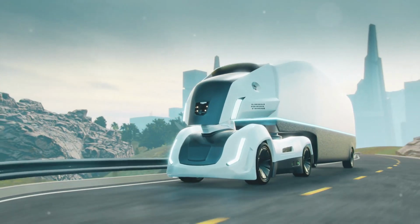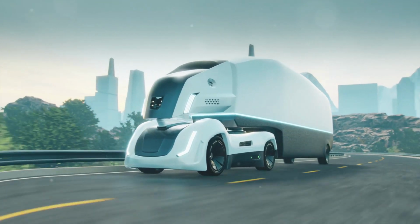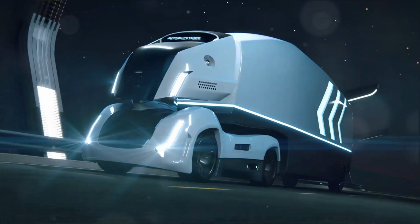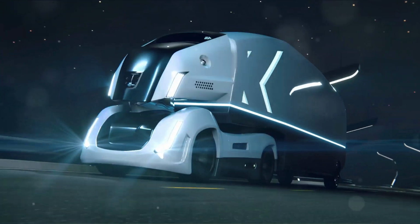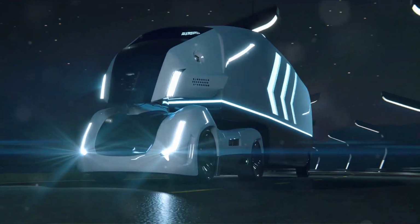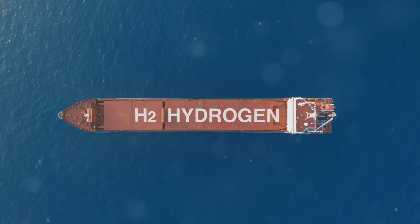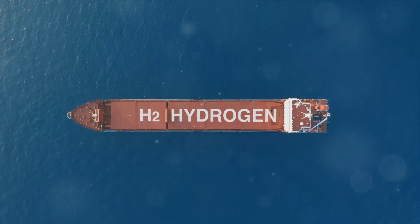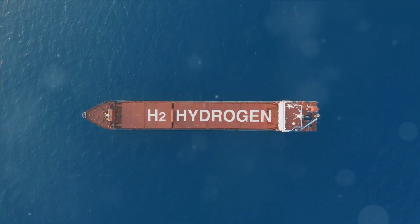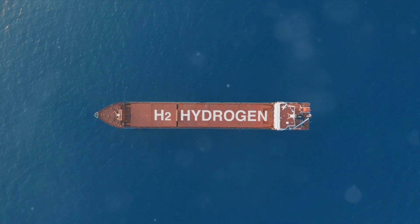In the commercial transportation sector, hydrogen is making waves too. Companies like Nikola Motor are developing hydrogen-powered trucks, aiming to revolutionize the long-haul trucking industry. These trucks can travel up to 750 miles on a single refuel and produce zero emissions, providing a cleaner, greener alternative to diesel. These real-world examples of hydrogen cars and trucks are not anomalies, they're harbingers of the future. They're showing us that sustainable, zero-emission transportation is not only feasible, it's here, and it's performing.